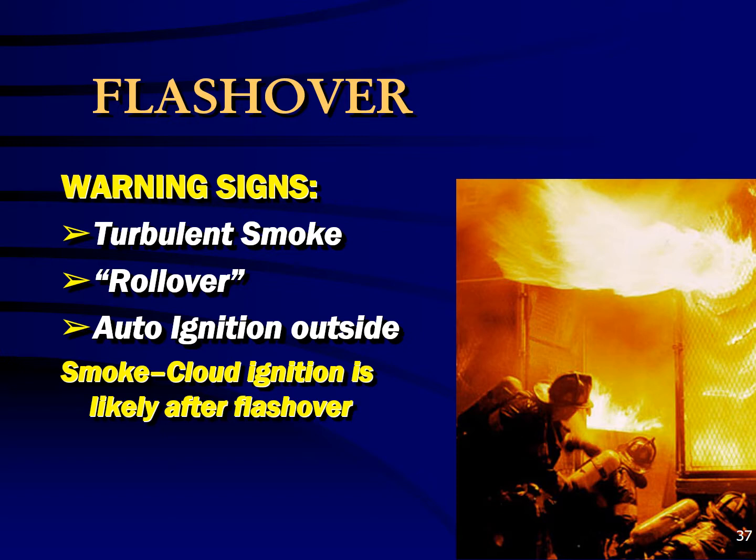Smoke cloud ignition is likely after flashover. We will see the smoke inside and outside the structure begin to burn in its entirety.